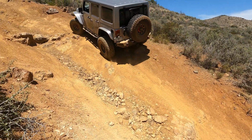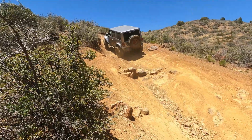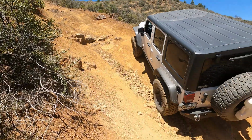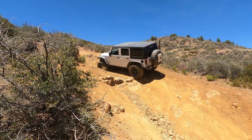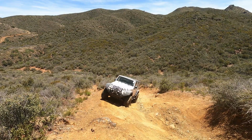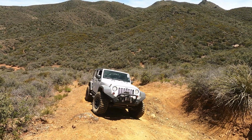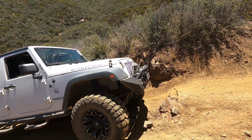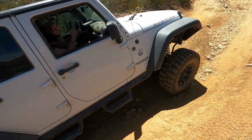We're going way over there. Oh yeah, he went way over there. Right up there onto that ledge. There you go. Keep going right. Keep going, keep going, keep going. Now driver. Perfect. Nice line. Nice. Keep going. Nice.